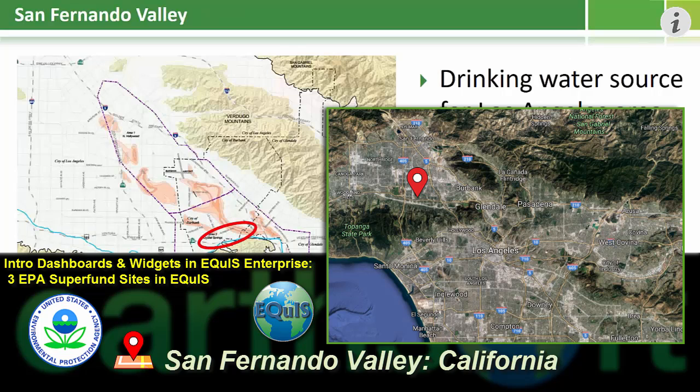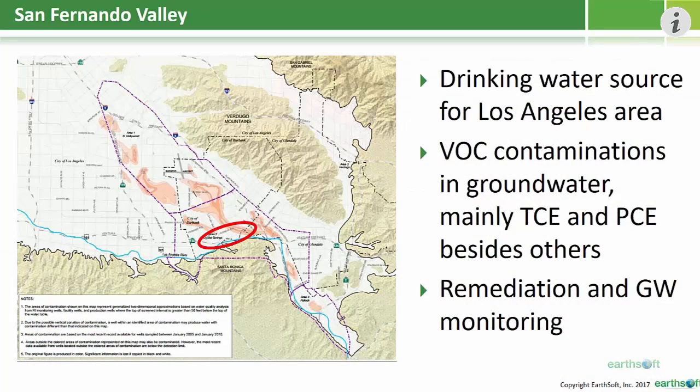So the last one, San Fernando Valley. What happened here? That is, well, Los Angeles area, and there are large groundwater reservoirs in that valley. And in the 80s, high VOC concentrations were found over there in the groundwater, mainly TCE and PCE. So VOCs in groundwater, that is never a good thing. And so there are some remedies going on, and regular groundwater monitoring, which is obviously producing huge amounts of data. And we put together an enterprise dashboard for that.